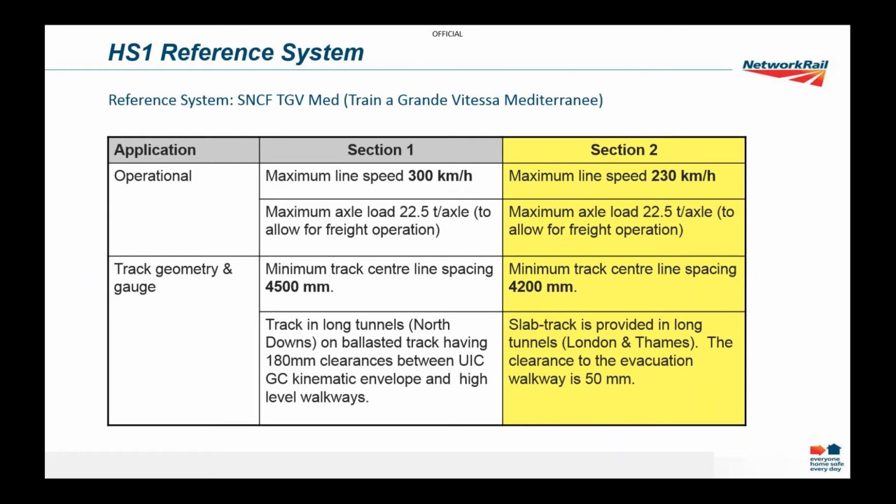Okay, sorry. So the HS1 reference system. HS1 is French built. It's based on SNCF TGV Mediterranean, so the same design as SNCF track. Everything is French. As I said, section 1 is 300 kilometers per hour and section 2 is 230 kilometers per hour. Both sections can carry a 22.5 ton axle load.